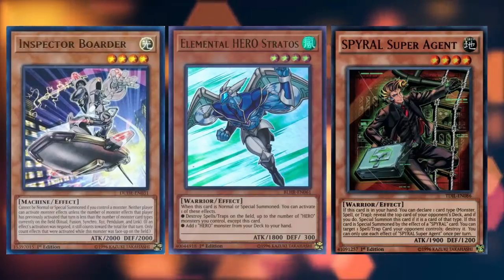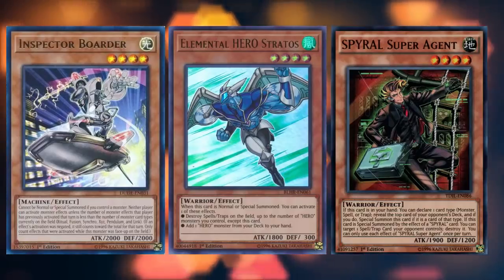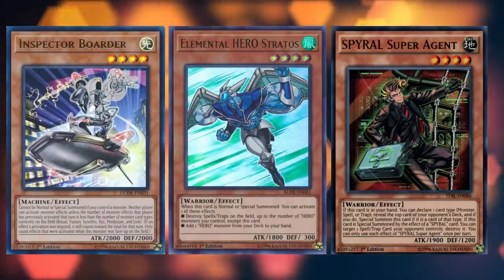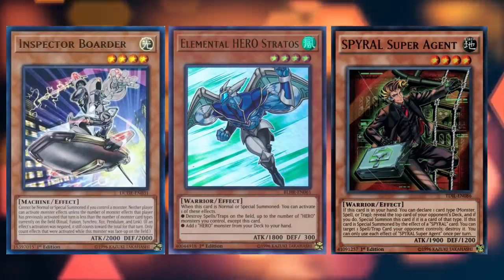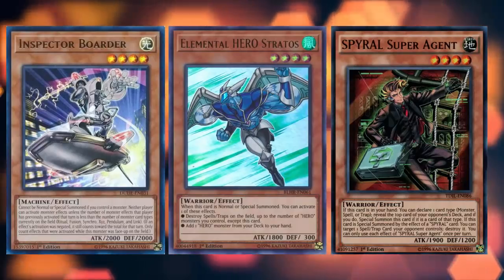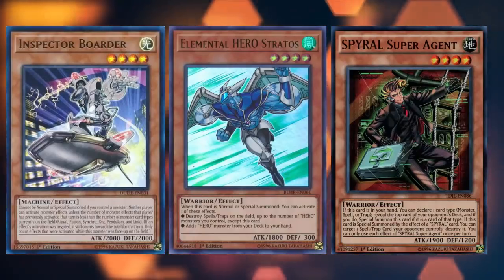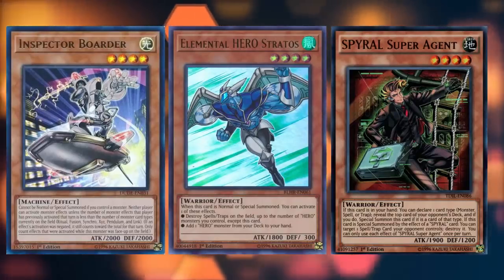A prime example would be a deck like Spiral. We all recognize that Spiral is probably the best deck in the Yu-Gi-Oh TCG right now competitively, but they don't have the answer for a card like Inspector Border. Thunder King Ryo in theory should be really strong against Spiral, as they want to search and then do some more searching after the searching. However, if your opponent has something like Spiral Tough, or if they have the Spiral Super Agent, they can just summon, they can crash into the Ryo and then proceed to play as normal. Or with something like Spiral Tough, they could activate the effect, maybe get lucky and just pop it for free.